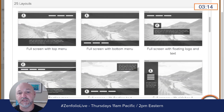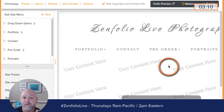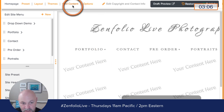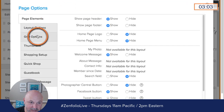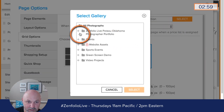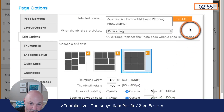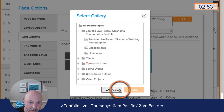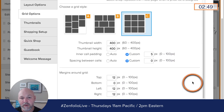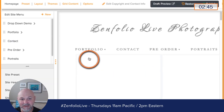So now we're using a grid layout. This grid layout will allow me to show the favorites thing over my images. So now grid content. Let's go to grid options and let's select a gallery. I'm trying to whiz through this, you guys, so I can show it to you because I know it's a big question you guys have. All right, so we're going to select that and we'll just apply it really quick. And then we'll go back and we'll make sure that it's showing and then I'll turn it off, okay?